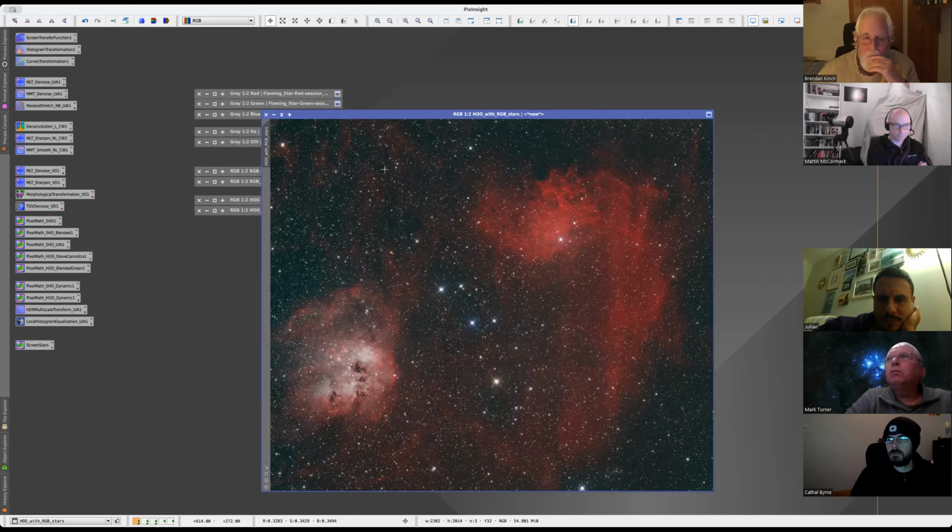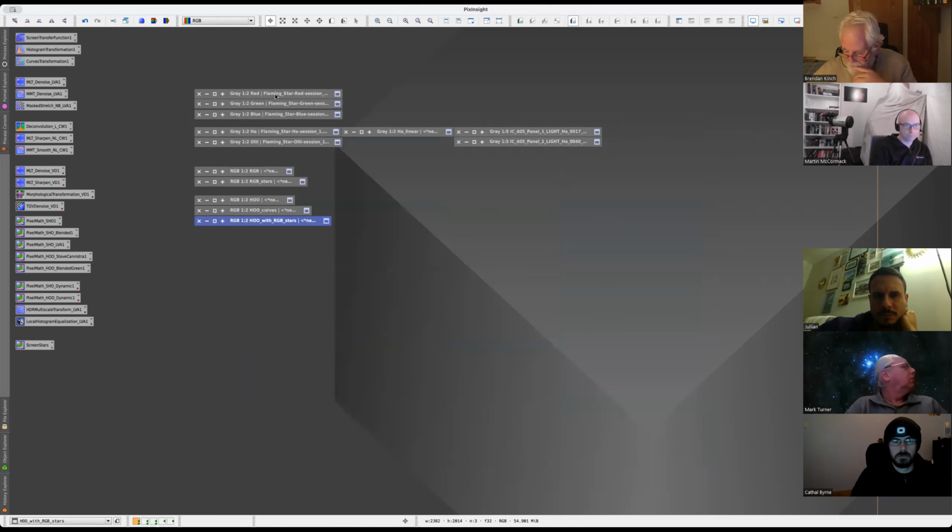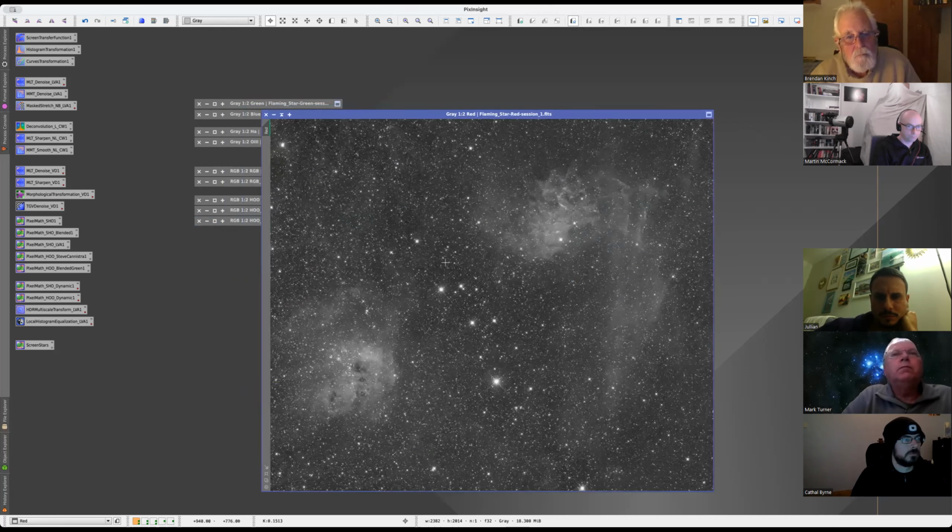And then on the next workflow, I'll go through typically what I do, which is get to a certain point and then jump into Photoshop. And I'll explain why I do that as well. So this is actually a mosaic as well that I took. So this is the red channel, flaming star, and tadpoles nebula.